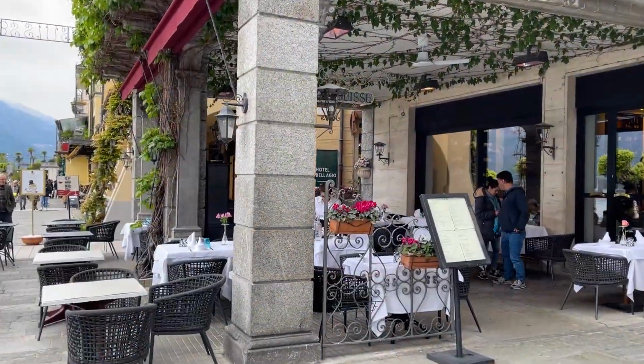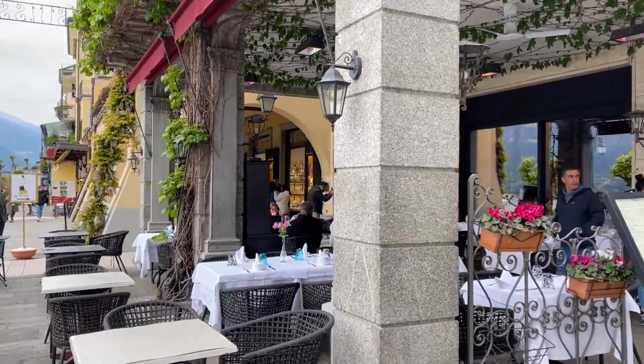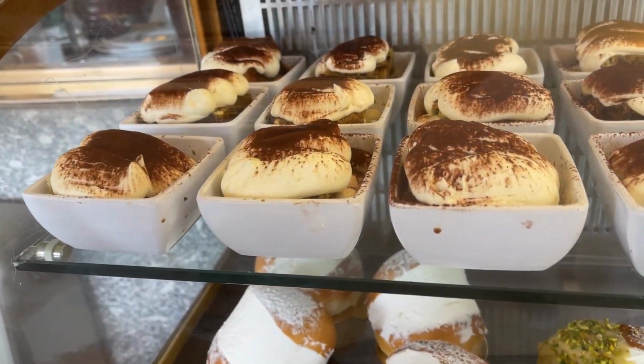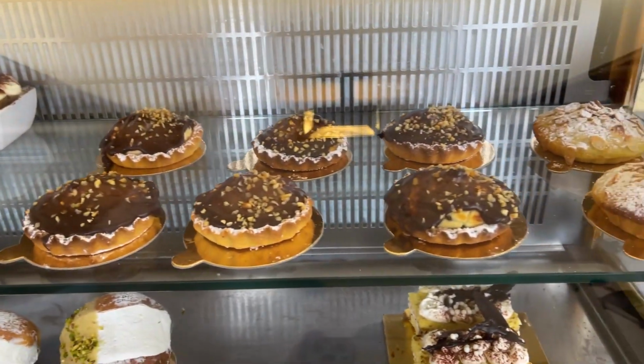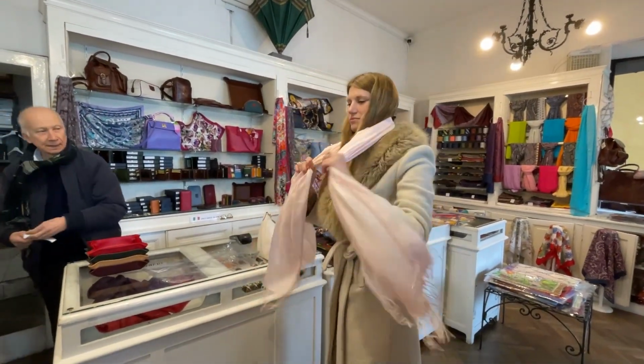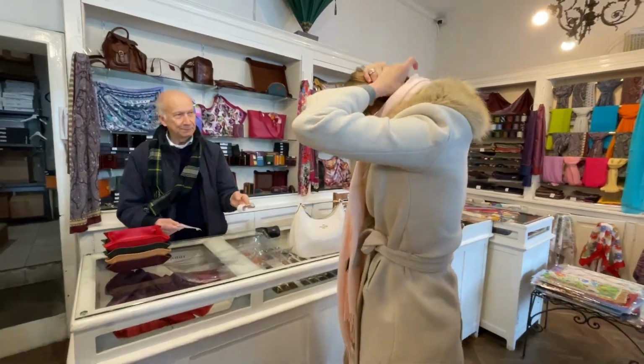As we began exploring Bellagio, we were greeted by the aroma of freshly brewed espresso and so many beautiful pastries tempting us. So, of course, we had to indulge. As we hadn't done much shopping this trip, we were excited by all the amazing stores and did a lot more than just window shopping.